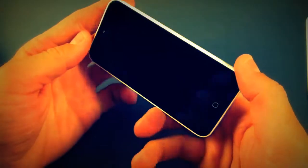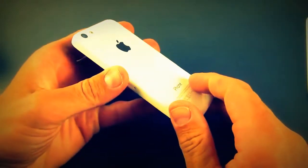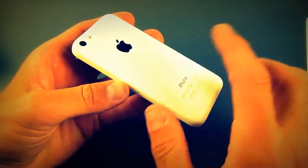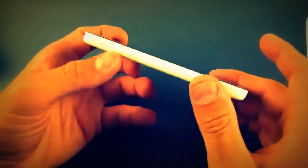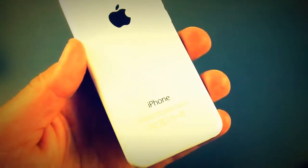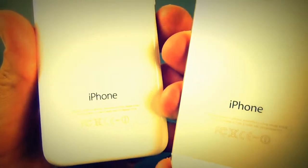Now the first thing I noticed when handling the 5C is just how much heavier and denser it feels compared to the 5S or iPhone 5. This weighs about 4.6 ounces on my scale, and the iPhone 5 and 5S weigh about 3.9 ounces, so there is a bit of a weight gain with the 5C. Now taking a look at the design of the phone, you can see the iPhone branding on the back, which is now sporting that thinner iOS 7 font. So if you look at something like the iPhone 5, you'll see there's a slight difference there. It's a little thinner.